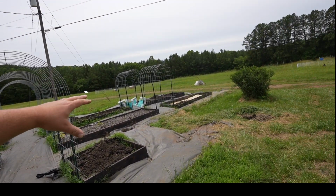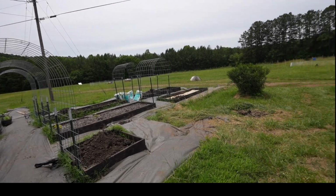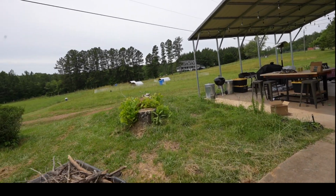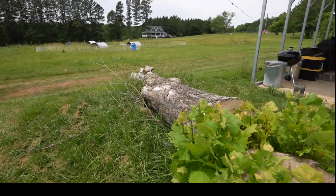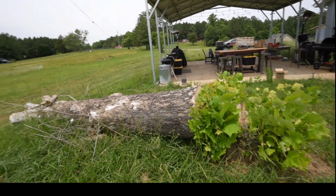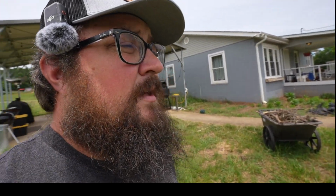We'll get these last beds filled and maybe planted with some stuff. We'll see. And then eventually over here, so this is another sycamore tree that we had taken down. The top was completely dead. The top half was dropping branches every storm. So I still have to get this cut up, and then this area over here will also have some raised beds in it.